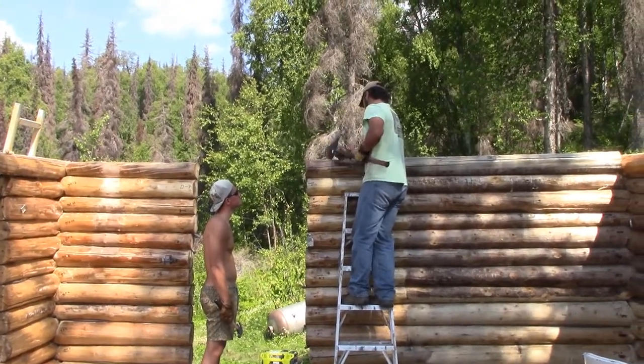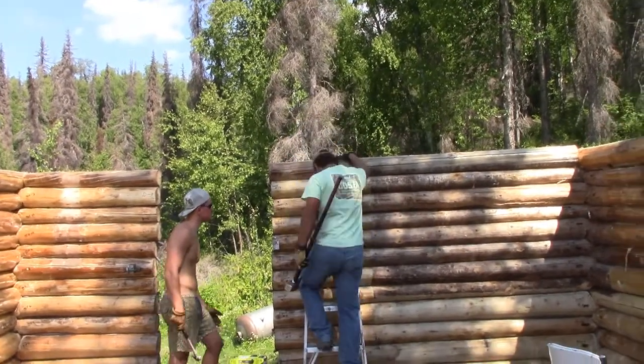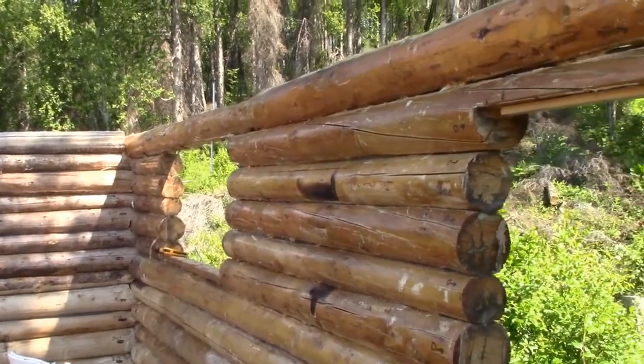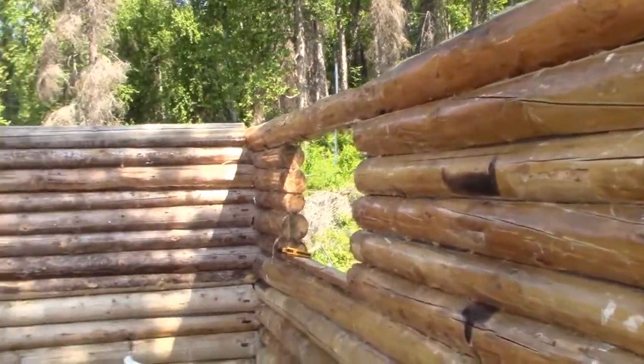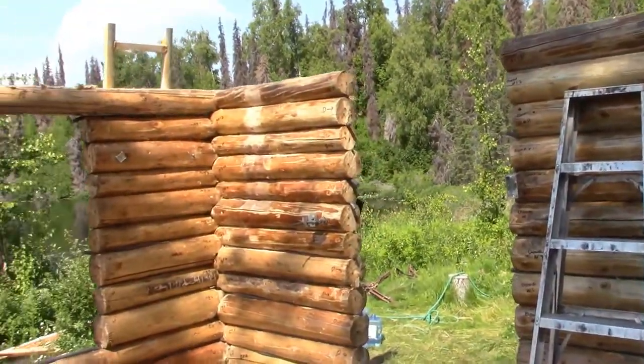Almost time for the cross logs. And then the roof. Good deal. All the walls are done in the Pioneer Cabin. Boy, what a great feeling. Guys have been busting their butts.